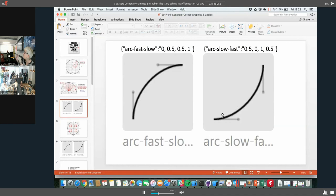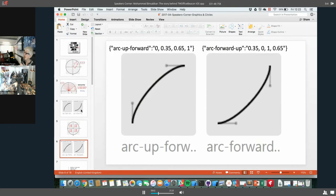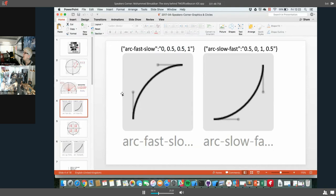So I picked the Bezier curves that would achieve that for me. The way the Bezier curve works is that you give it a starting point and a starting tangent, and you give it an end point and an end tangent. So I actually started vertical and ended up horizontal. And I had 4 of these Bezier curves. This one was about going fast, slow. This was about going up and then forward, which was another way of thinking about it. In this case, I used the numbers 0.35 and 0.65, which is why that looks a bit less circular. I'm not going to go into the maths, partly because it's complicated and partly because I've half forgotten it.